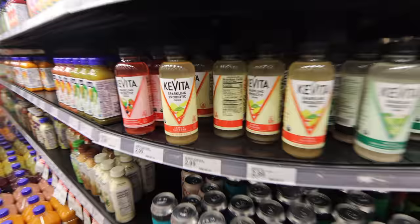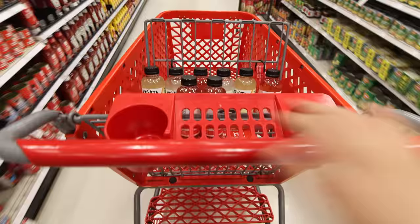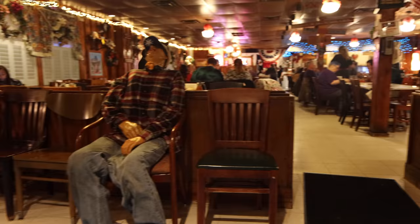Alright, we out to Target. These are the ones I need to get right here. Perfect, I got two of each. If you're thinking about getting a dog, trust me, you're gonna be at PetSmart a lot and you're gonna spend a lot of little money here and there. I think instead of the pig, I'm gonna get him this alligator. Also picking up some food from Babe's Chicken.